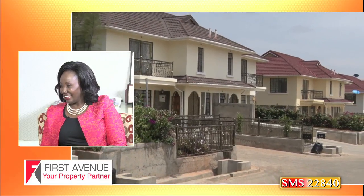Our experience is that there's a lot of cash around elections for obvious reasons. And it's a pretty good place to park money. And we find in our experience that people tend to park money in real estate.